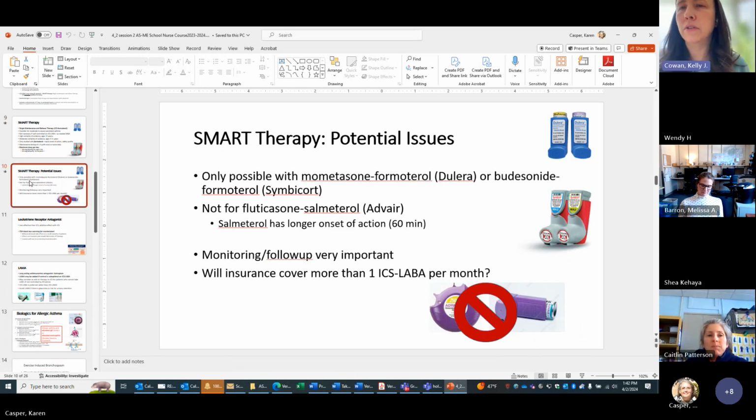So some potential issues with this. Be aware, as we said, this is only for mometasone formoterol, which is Dulera, or budesonide formoterol, which is Symbicort. Cannot do this for Advair. We cannot do this for other combinations that do not have formoterol in it.